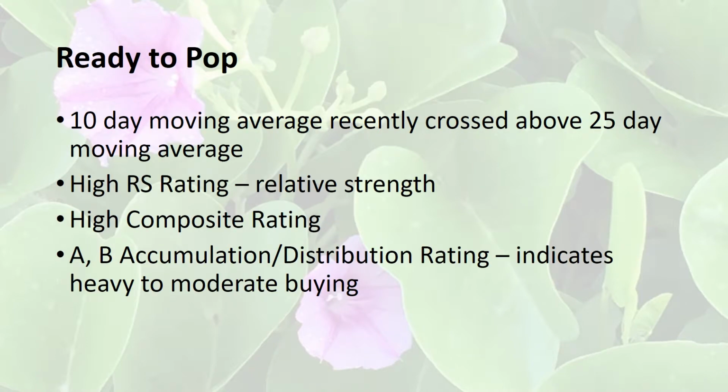I'm going to call this group of stocks that I'm identifying today "ready to pop." I first reviewed each of the charts in the Big Cap 20 and the IBD 50 to find the ones that look like they have the 10-day moving average recently crossing the 25-day moving average. I also like a high relative strength rating, a high composite rating, and an accumulation distribution rating of an A or B, which indicates heavy to moderate buying.